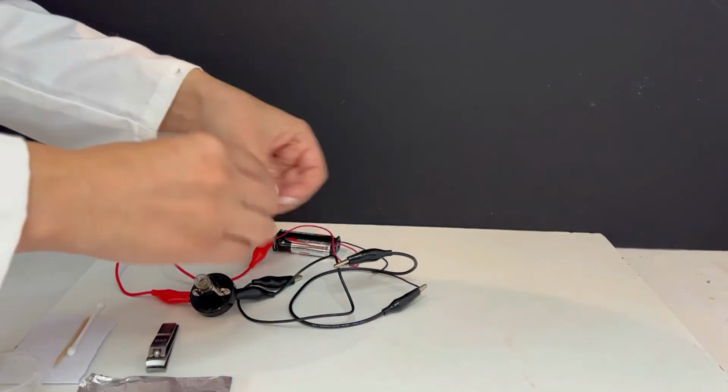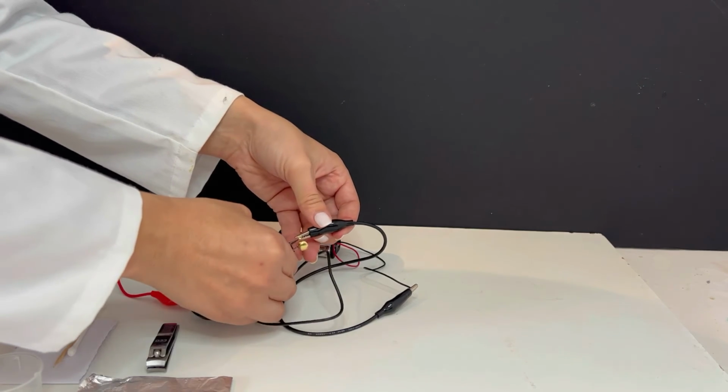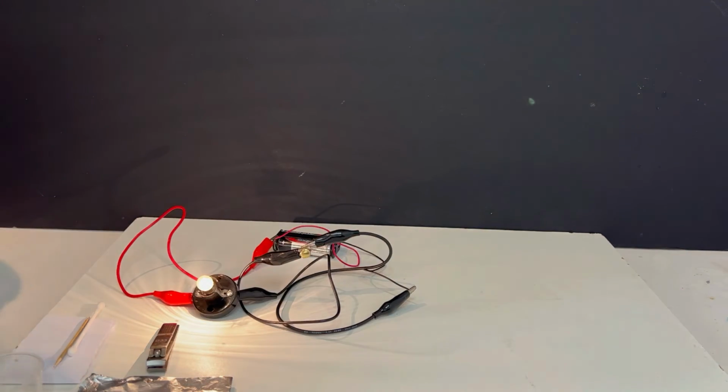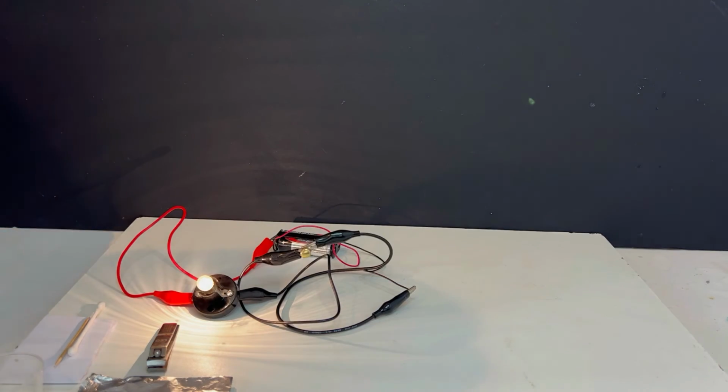Lastly, we'll test a split pin. You will see that the bulb glows. So that means the split pin is a conductor.